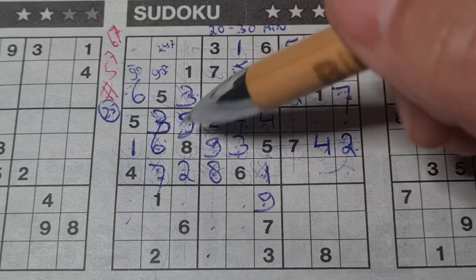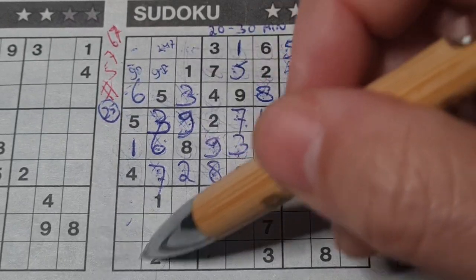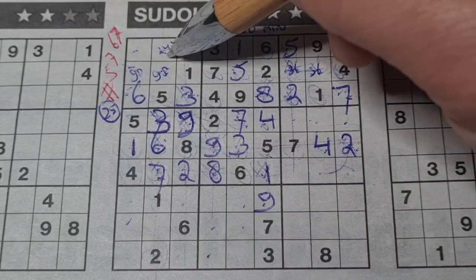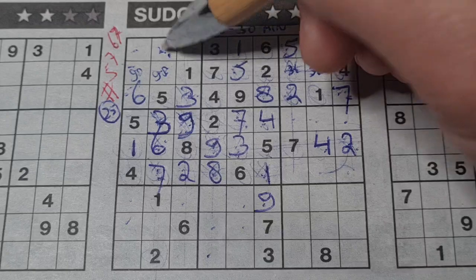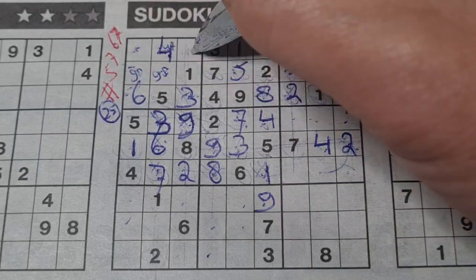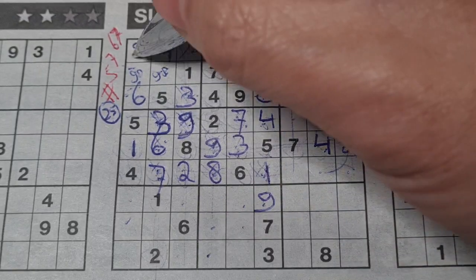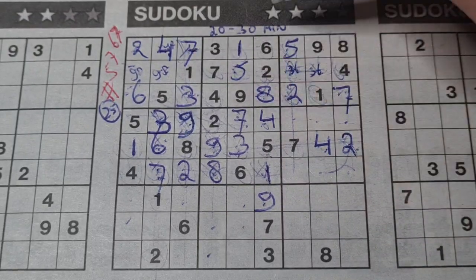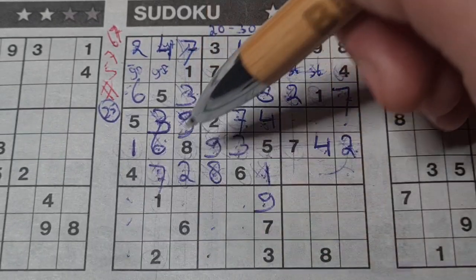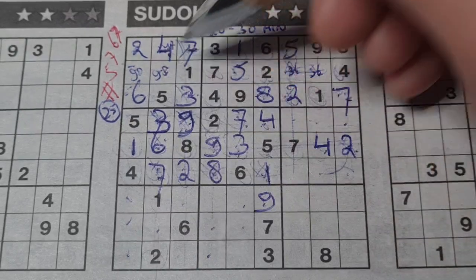2, 4, 7. Well, we have a 2 and a 7 in this column. So here this box can be 2 or a 7. So 1 digit left should be the 4. So the other 2, the 2 and the 7 should be there. We have a 2 now in this column. No 2 there. 2 should be here, and the 7 goes there. Alright. 7, 7. 9 and 8. Okay.